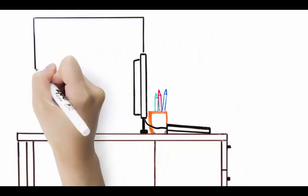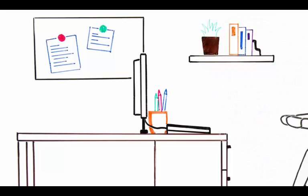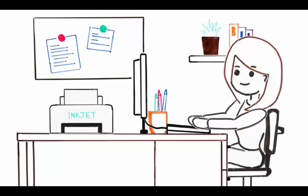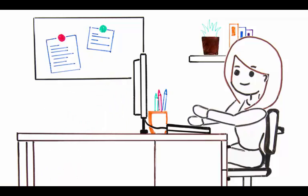Have you ever wondered why there are different kinds of printers in the market? A printer is a printer, right? There are actually more things you should consider when it comes to choosing the best printer for your needs. This video will walk you through the different types of printer and help you decide the perfect printer for you according to your printing habits, printing speed, budget, and more.